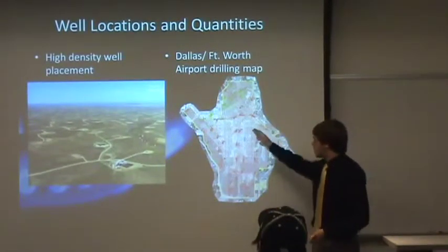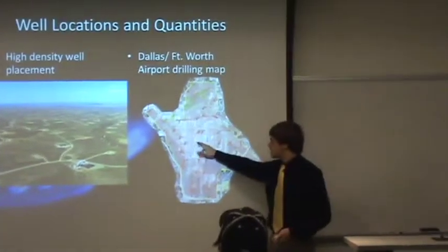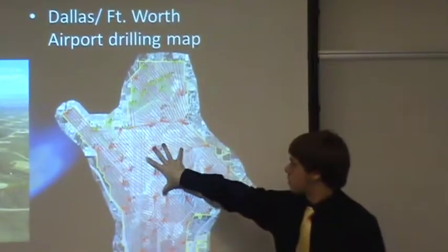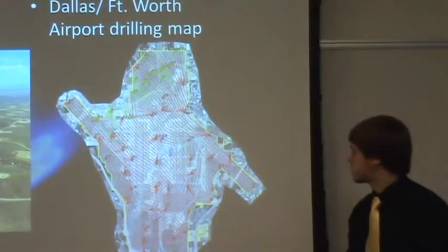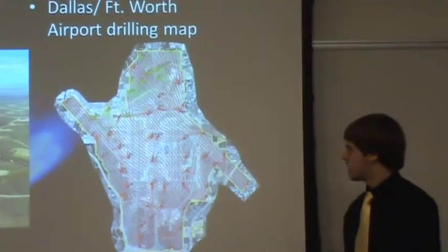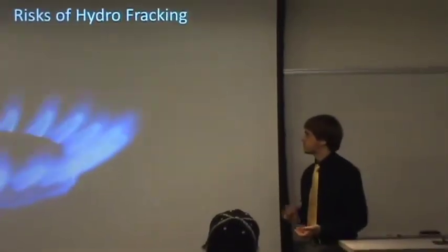Now to show you how exactly it works, each of these dots is a well pad, and each of these lines is a well line that was drilled out laterally. This is the Dallas-Fort Worth Airport. They made a lot of money on this because they were able to drill out all this natural gas. It's something like $10,000 an acre for signing bonus, and then the royalty rights were like 25%. It was a lot of money, it brings in a lot of stuff.